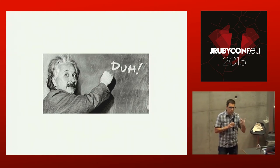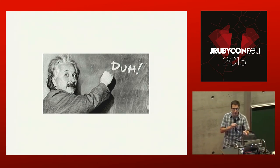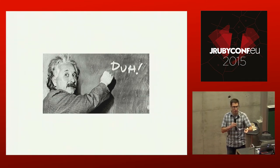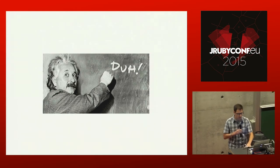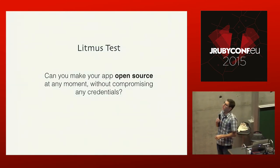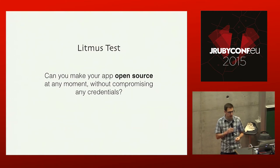Because when you define that type of configuration within the code base, it means that deploying to a new environment requires a change to your code. So you have to actually make a commit in order to set up this new environment. It makes your app less portable. So a good litmus test for this factor is, can you open source your application at any moment without compromising the credentials to any of your systems? If you can, then you satisfy this principle.